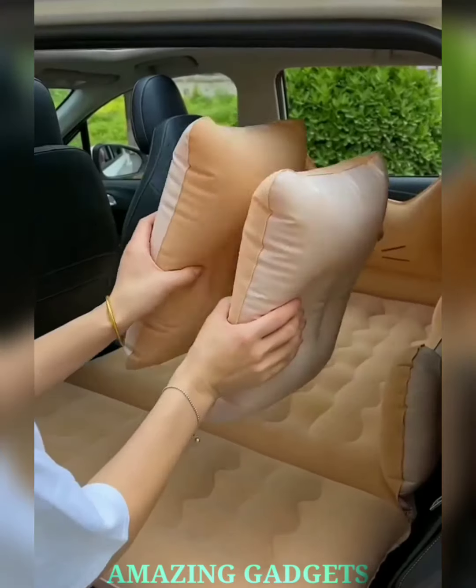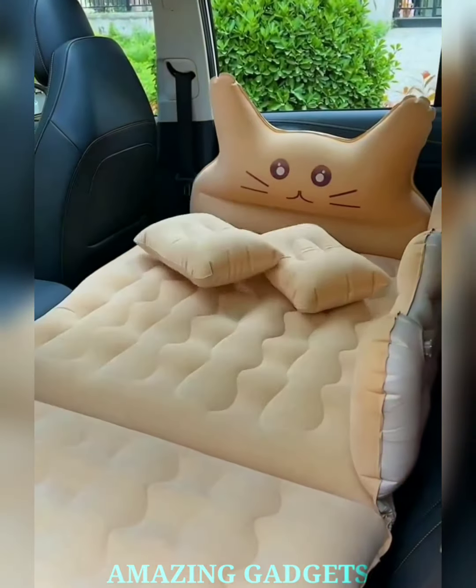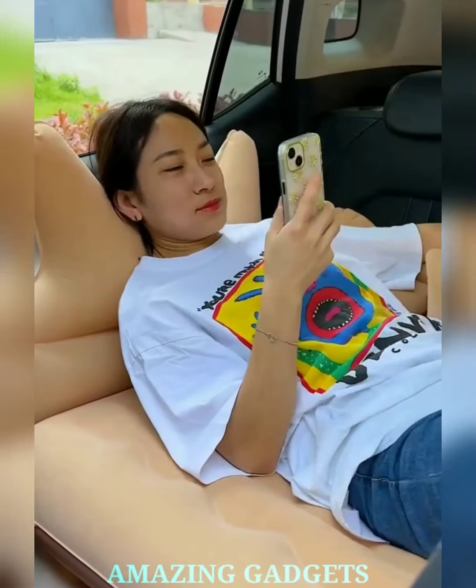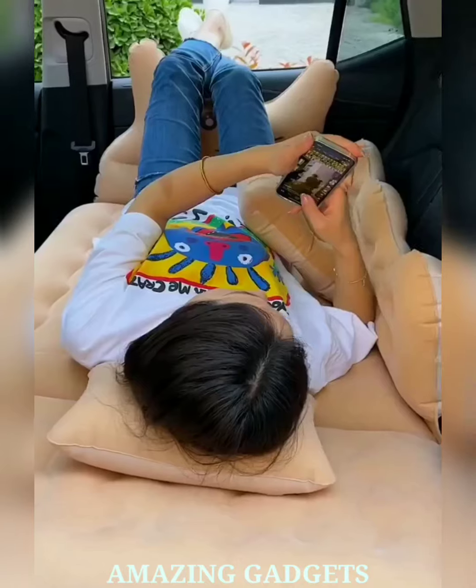With our user-friendly design, you can inflate your mattress effortlessly using a car charger or portable pump. When it's time to hit the road again, deflate just as easily for compact storage. No matter the size of your car, our air mattress is up for the challenge.